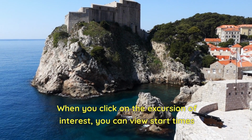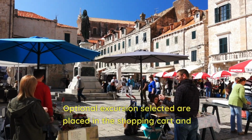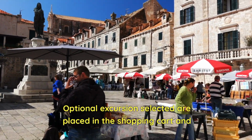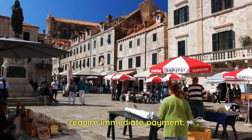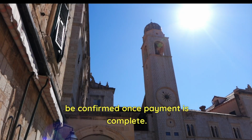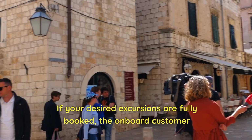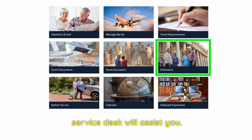When you click on the excursion of interest, you can view start times and return to ship times. Optional excursions selected are placed in the shopping cart and require immediate payment. Your shore excursion will be confirmed once payment is complete. If your desired excursions are fully booked, the Onboard customer service desk will assist you.